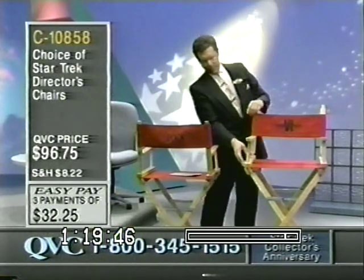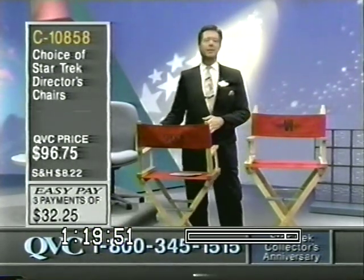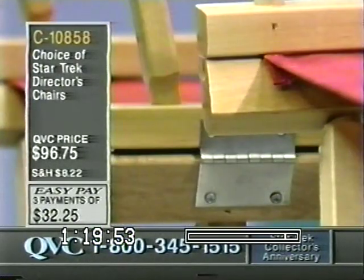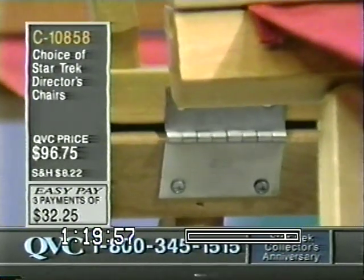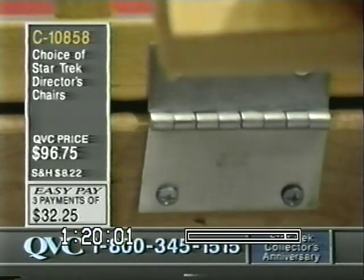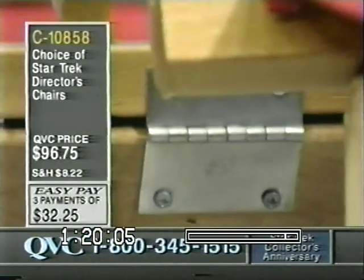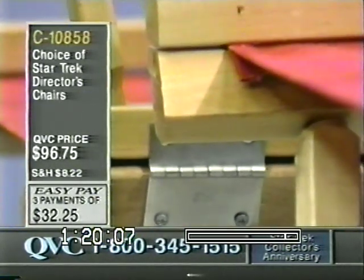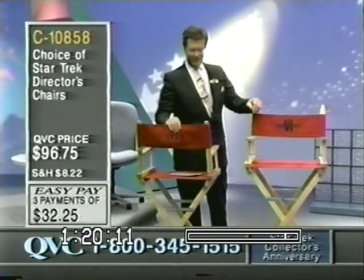The hardware is zinc plated, so it's rust proof, and of course you're going to have something like this on a movie set. You're going to want to have it rust proof. These are good for indoors or outdoors. The wood is all beautiful hardwood that has been polyurethaned, so you can have these outdoors, and because it's canvas, of course, they'll dry right out. There's only Kirk and Spock currently in stock. Only Kirk and Spock on here.